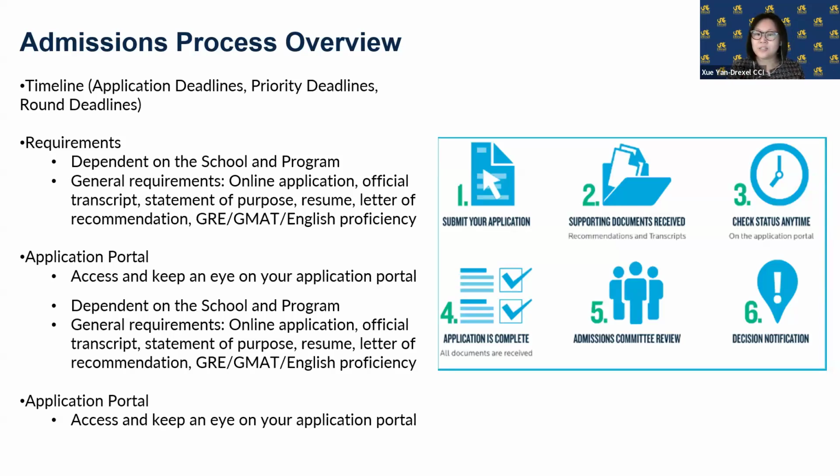Sometimes ED, early decision, is a commitment. You have to commit to that school. Priority deadline sometimes means that you are going to be considered for scholarships more compared to the other ones. So really look into the fine print. Go to the website of every single college you're applying to and see what it means to apply in that round, whether it's ED, EA, RD, or anything else in between.